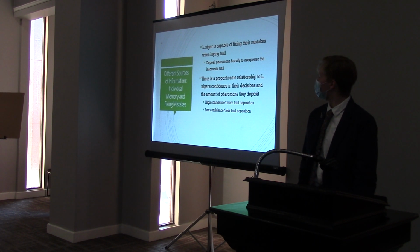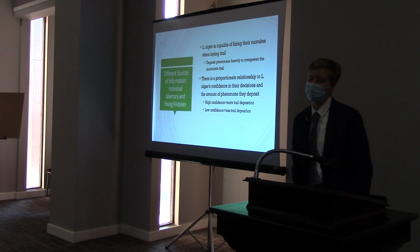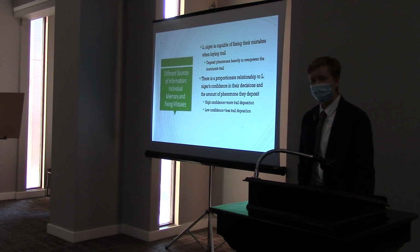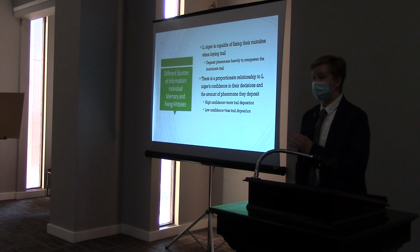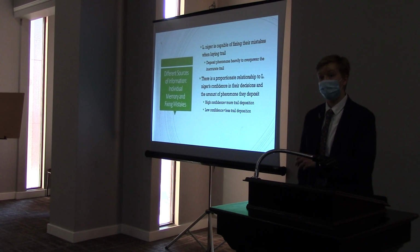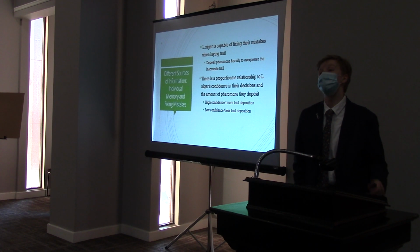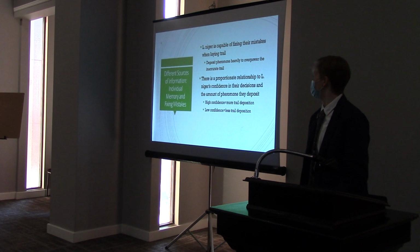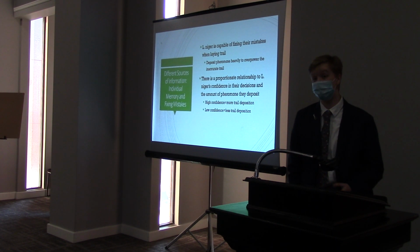Okay, and then individual memory and fixing mistakes. Lasius niger is capable of fixing their mistakes when laying trail. So if a food source moves while they're foraging, they will rely on their individual memories to get there. If they get to the place where they think the food is and it's not there, they can go back, and once they find the food source, they'll lay more heavily back to the nest so that they don't follow the old trail again. And there is a proportionate relationship between L. niger's confidence in their decisions and the amount of pheromone that they deposit.